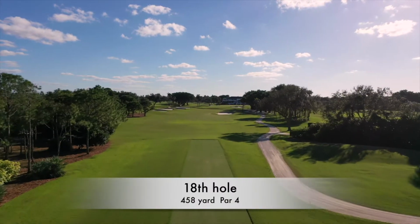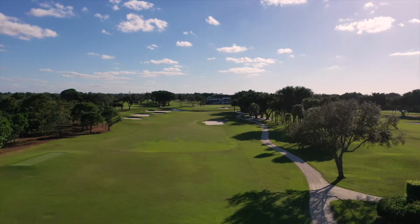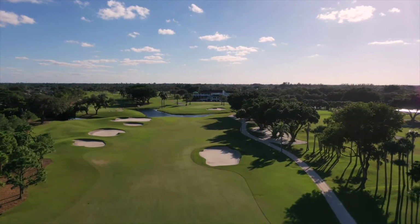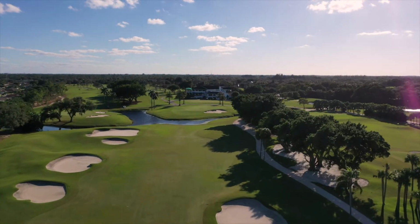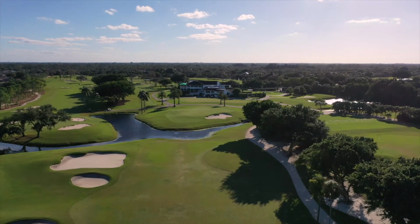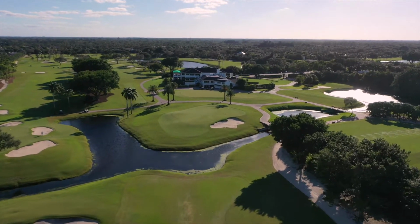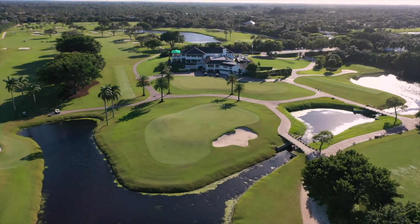This par 4 18th hole tee shot must be placed between or beyond a cluster of bunkers, 1 on the right and a quartet strung like pearls along the preferred left side. Your second shot must carry the last of the water hazards and avoid a deep greenside bunker that makes any cup placement on the right side a difficult problem. There's a bailout area on the front and left of the green, but after the first 17 holes, who's in any kind of mood to bail out?